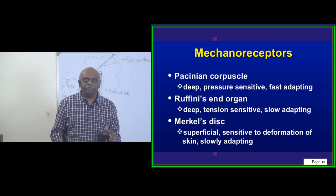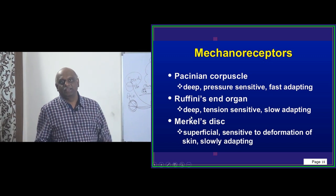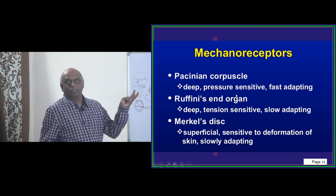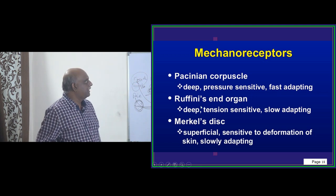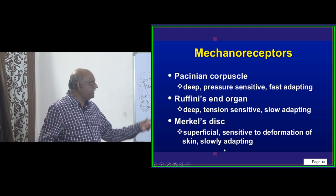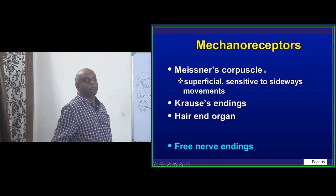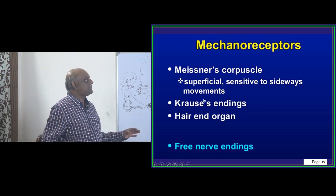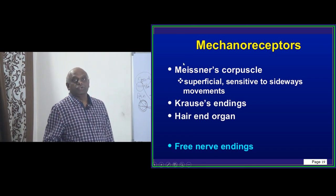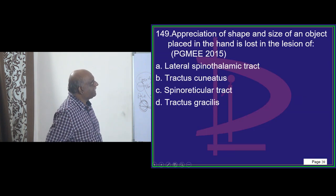Then you have some receptors which are mechanoreceptors: Pacinian corpuscle, Ruffini end organ, Merkel's disc. There is a mnemonic video in the YouTube video library, please review that. Deep pressure sensitive, fast adapting are Pacinian. Deep tension sensitive, slow adapting are Ruffini. Superficial, sensitive to deformation of the skin and slowly adapting, will be the Merkel's disc. That is the story of mechanoreceptors. You also have Meissner's, cross endings, hair end organs, and free nerve endings among mechanoreceptors. Meissner's once more: superficial and sensitive to sideways movement is what you have to ultimately remember.